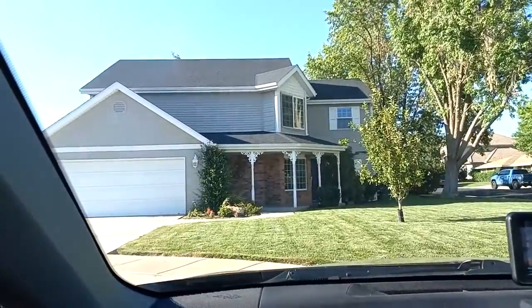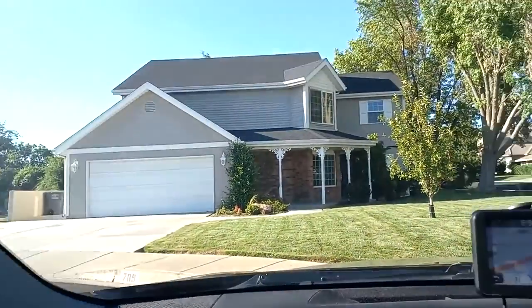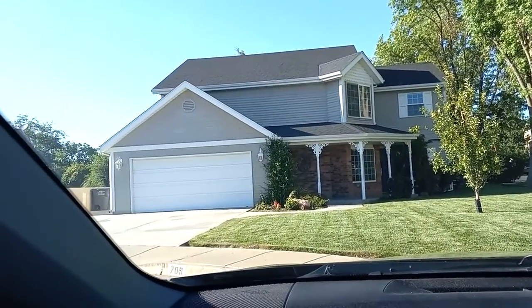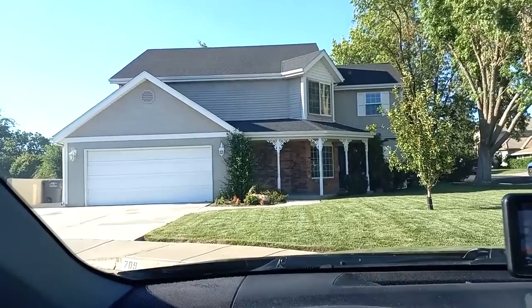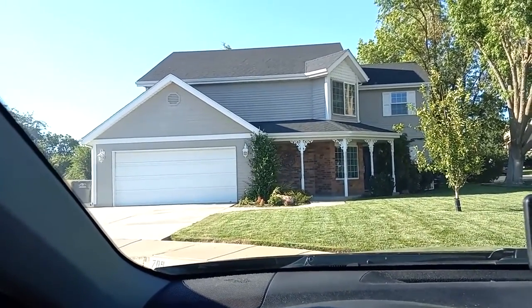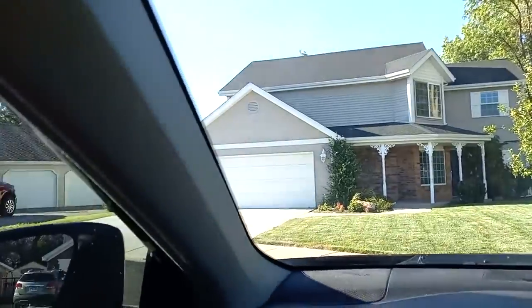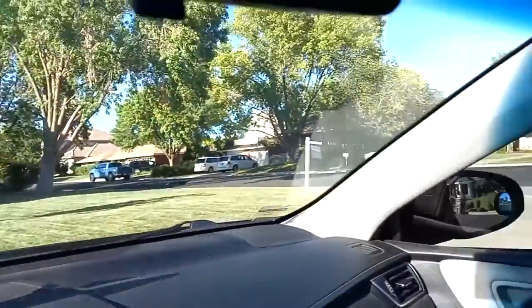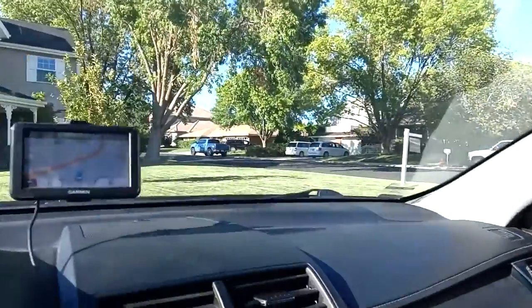So here in St. George, just took a quick detour. This house right here, built in 1987. It's 6 bedrooms and 4 baths. It's almost 3,000 square feet. It's going for $685,000. Nice, 2-story. There's some nice houses in this area in St. George. We're gonna just take a look at a few more.